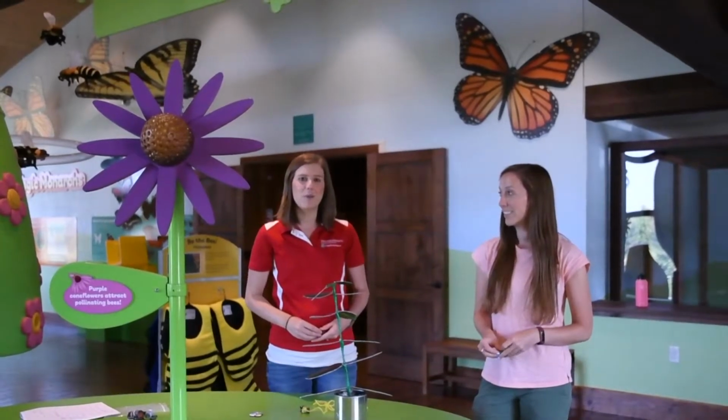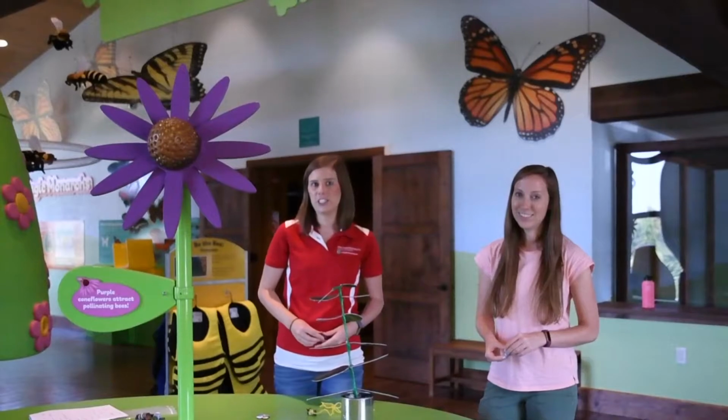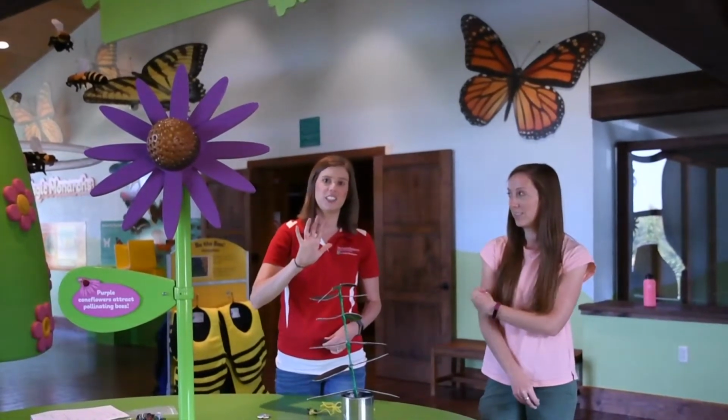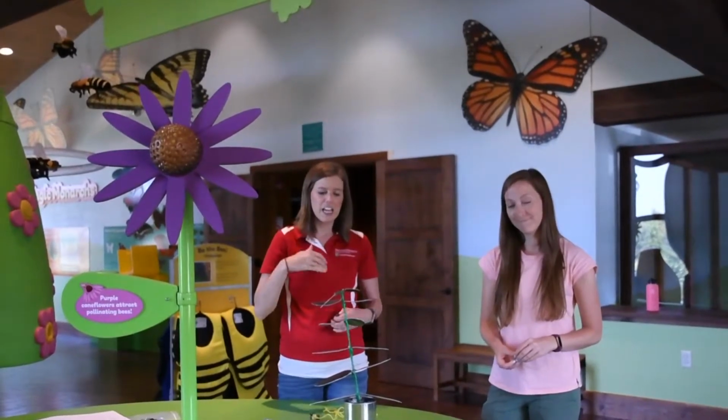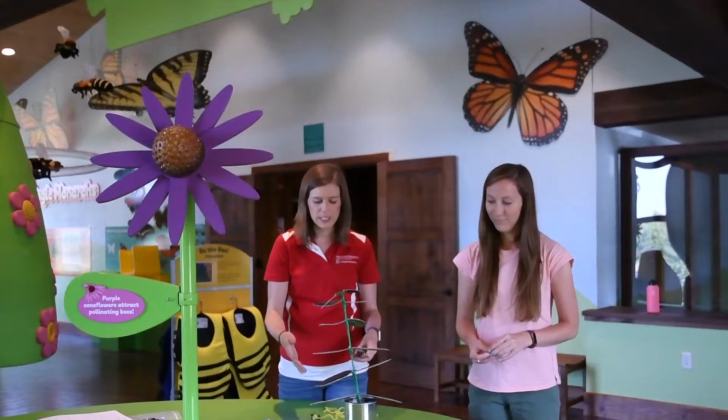Third graders, are you ready for a challenge? We're going to see if you can pass the test to make it from a monarch egg all the way to an adult, meaning you need to get through the 5 instars of caterpillar life. In front of us, we have a model milkweed plant.